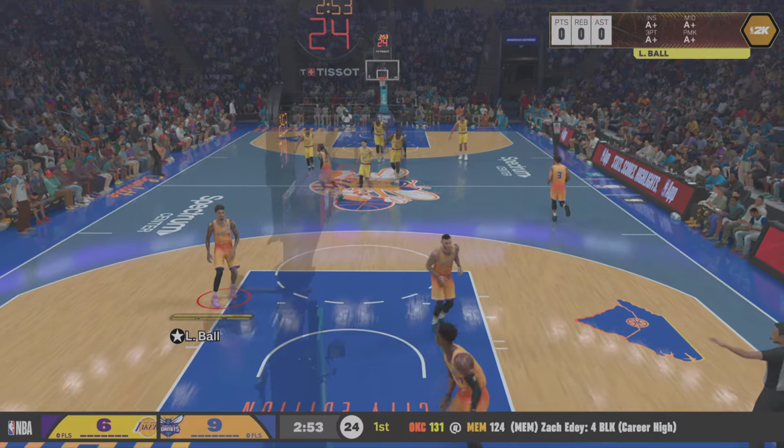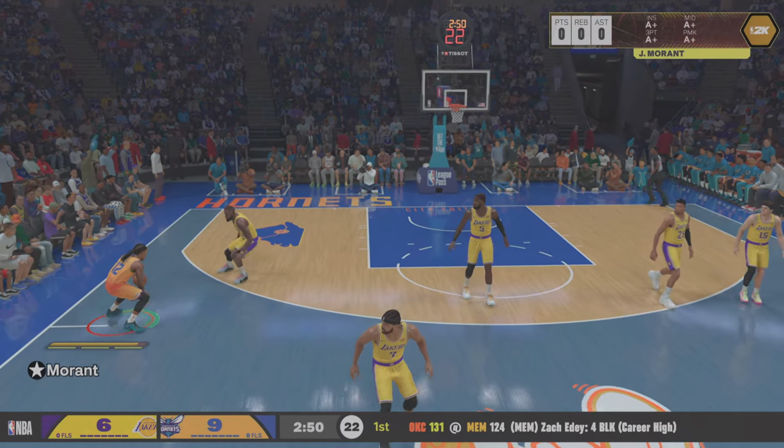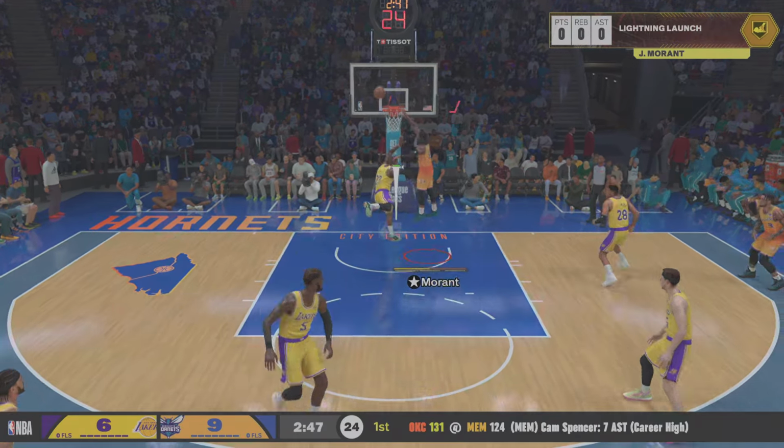Now on the scoring column with that bucket. 1 for 2 this game. Reeves has a great ability to finish, and he knows how to work inside.